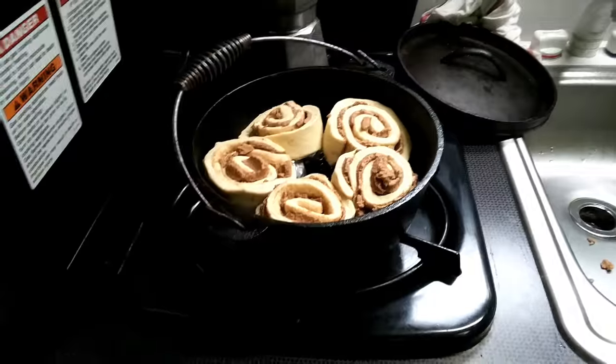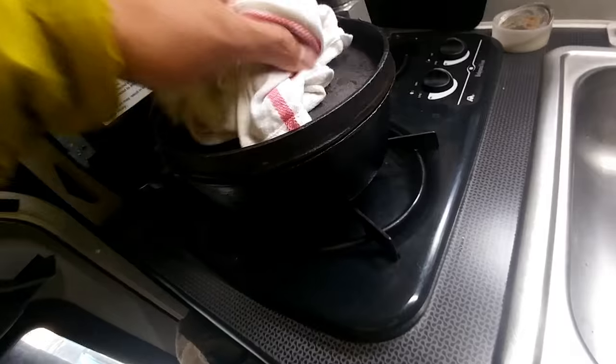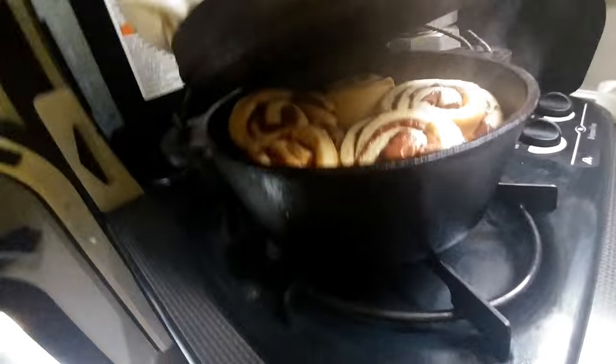Do I need to spray it? I mean, I don't think so, right? No. We'll see. This is just an experiment. A few moments later. Let's take a little peek. I think it's working. Oh, yeah. It's done! It's totally working.